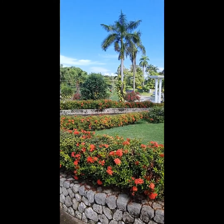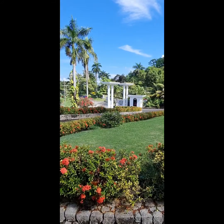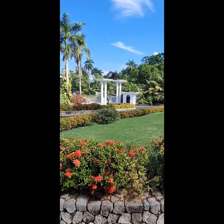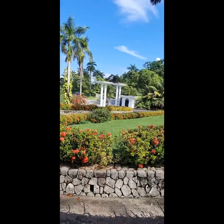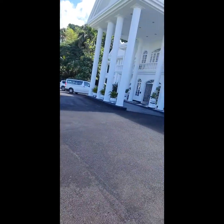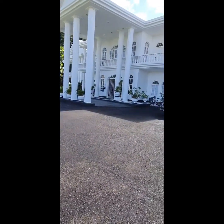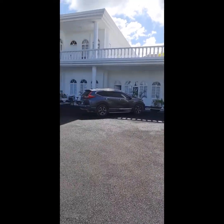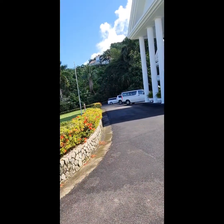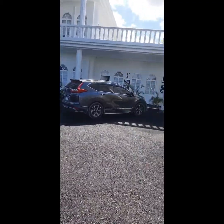Mini review. So we're looking at the entrance to the property at the front with those beautiful columns and the security posts, the beautifully manicured lawns and asphalted driveway. And here you have the palatial entrance to the property. As you can see, it's all painted in white. Beautifully done, in the cool, salubrious parish of Portland.